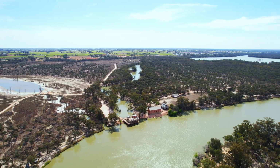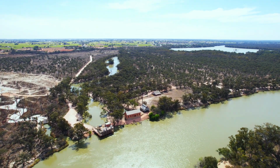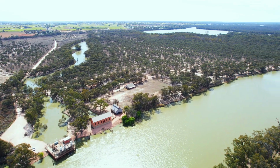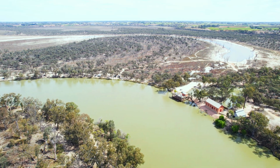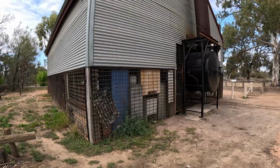See, I flew the drone around, so this is just a bit upstream from, actually, no, I think it's downstream. I was a bit confused here which way it ran. But yeah, this is an old pumping station here. And I'll show you a few more clips of it. But basically they pump out of the Murray into some channels and that's how they get the water around.